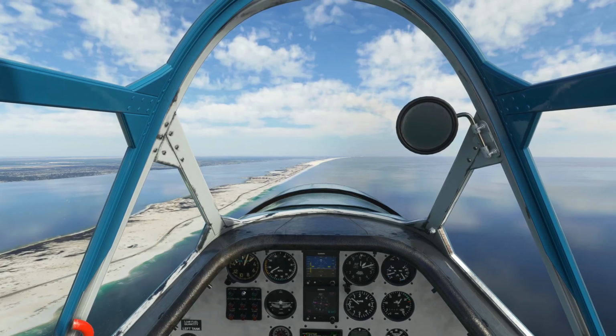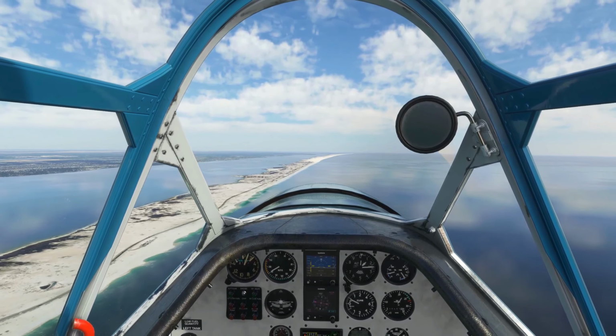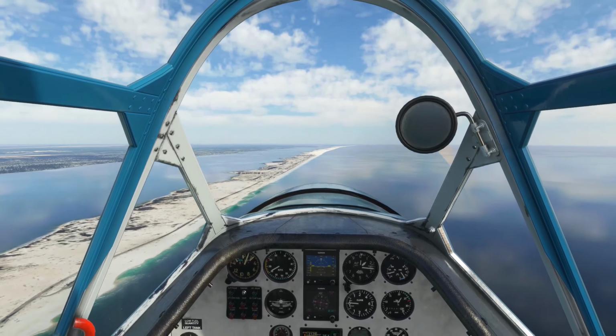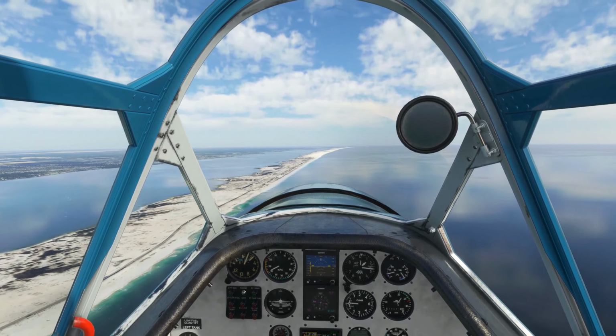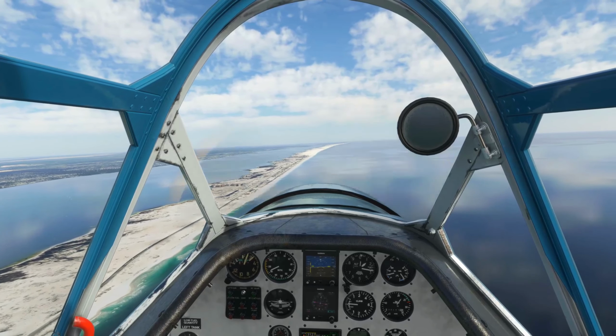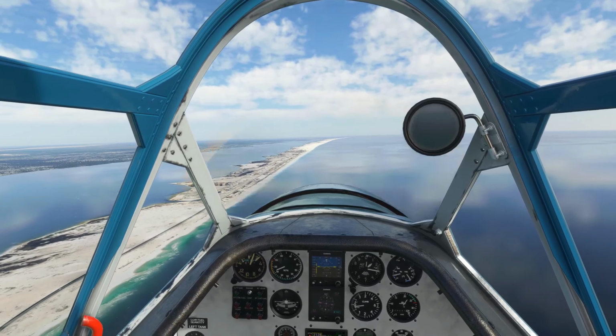Obviously, the other one to mention is the DC-6, probably the second most time I've spent in. I probably spent the most time in the CRJ and the second most time in the DC-6. And the DC-6, again, it's a whole other beast. It's a completely different flight experience. Plus, learning to make videos with it was its own learning curve in itself. So you've got two parallel learning curves going on with the DC-6.